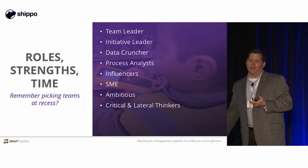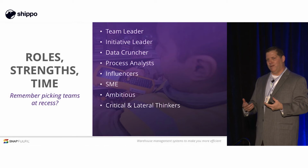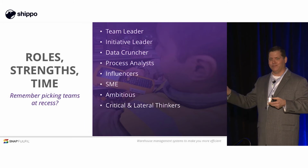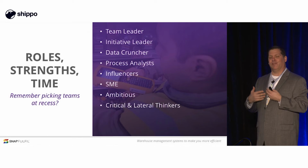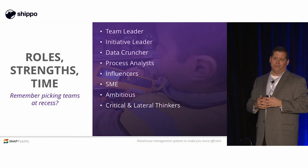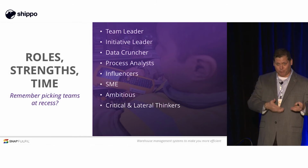process. Because our doers, the folks out there doing the work, get value in your organization by mastering a process and giving you value. And what we're actually doing is moving their cheese, right? So be thoughtful about those folks and including them, because they're going to bring some of the influence that you'll need, right? Folks that are ambitious and critical and lateral thinkers. We'll talk a little bit later about how do you set rules for that team to help you innovate.